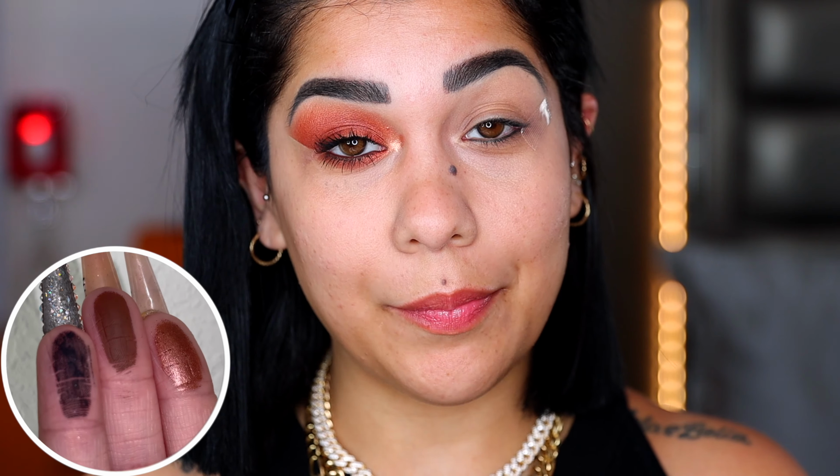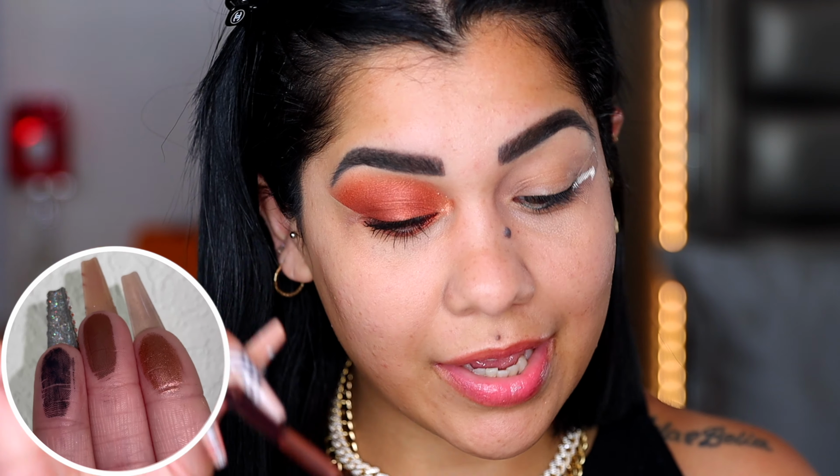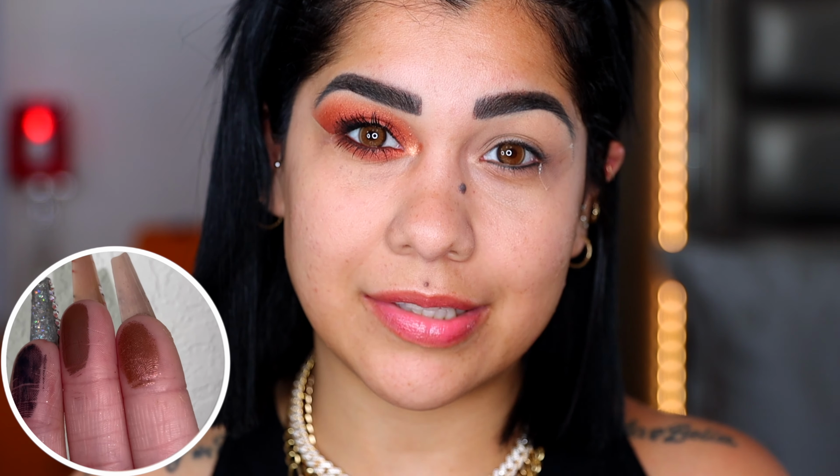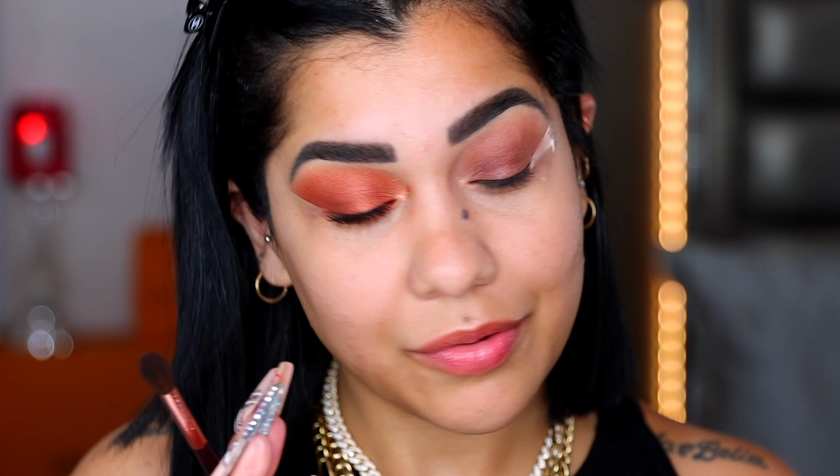I am cleaning my brush in between shades, guys. Do it. If you clean your brush, it's going to be a little bit less mess, and you are going to be able to see each individual shade a little bit more instead of going shade after shade without cleaning your brush.